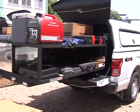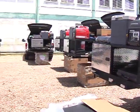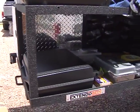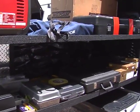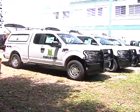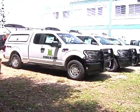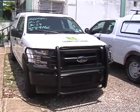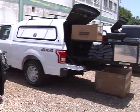These 9 spanking new Ford F-150 customized pickup trucks fitted with crime scene investigation kits will be used to help local authorities in processing crime scenes. The trucks will get personnel to the scene of crime quicker, and the equipment it comes with help to gather, analyze, and preserve evidence. These mobile units, valued at around 450,000 US dollars, will strengthen the work of the Scenes of Crime unit.